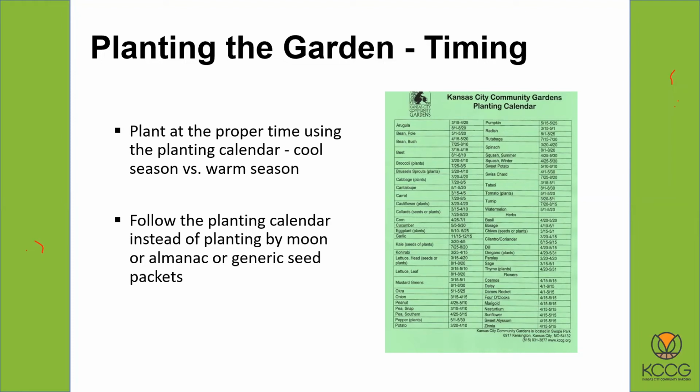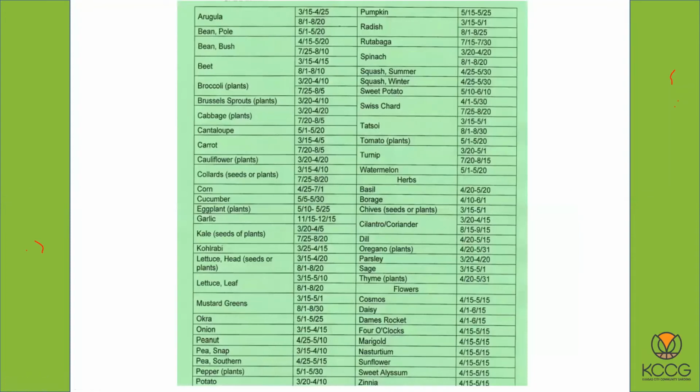This planting calendar is really, really helpful. And here's a close-up of it. So for instance, if you look at carrots, it tells you here that March 15th to about April 5th is the ideal planting time for carrots. It doesn't mean you can't plant later. You can plant a little bit later, but it may get hot quick, and so these are the ideal planting times for ideal harvest.